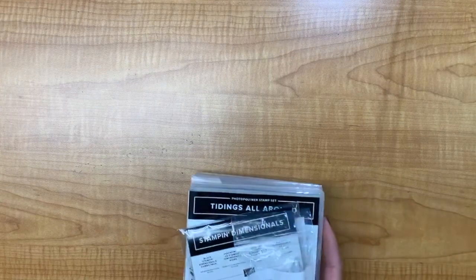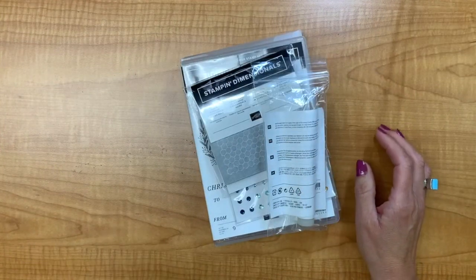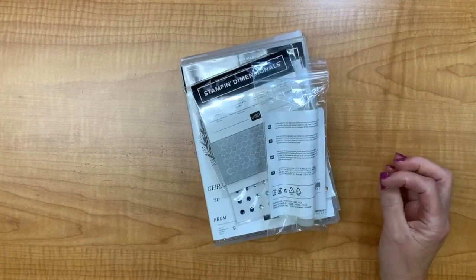Okay, now my pile is falling over. Okay, so that was it out of everything that I bought that were sets. And so that was my first order.